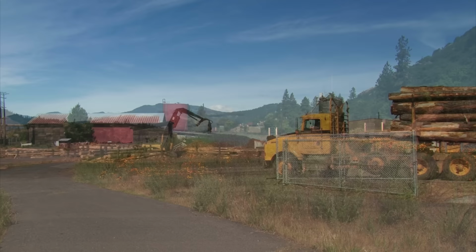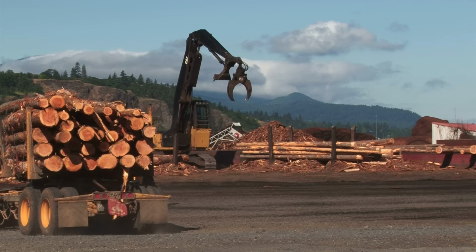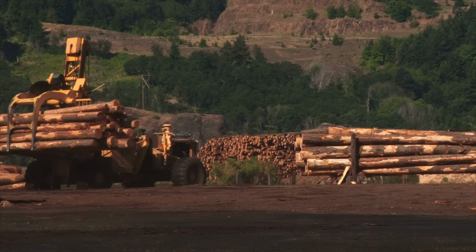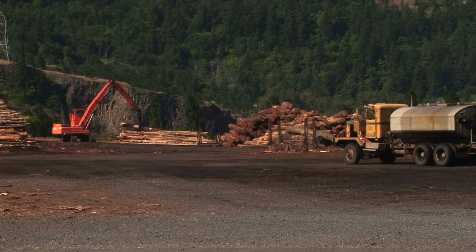The SDS Lumber Company has been in operation since 1946 and is one of the last remaining sawmills in the area. At a time when many mills have closed their doors, a parade of log trucks can still be found waiting to come into the yard at Bingen. Big machines are busy throughout the yard as logs are stacked and sorted. Even a water truck is employed to keep the dust down. There's nothing like the smell of a lumber mill.